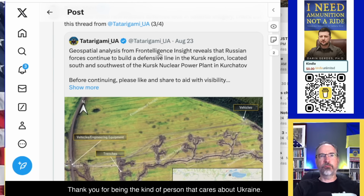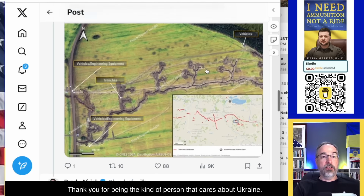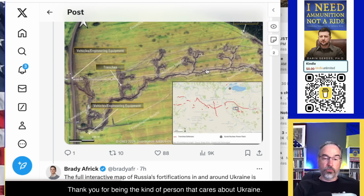Geospatial analysis from Frontelligence Insight reveals that the Russian forces continue to build a defensive line in the Kursk region located south and southwest of the Kursk nuclear power plant. So that's what's going on there. The Ukrainians are forcing that, even though Russia doesn't seem to be doing enough to prevent it. Like they just keep going after Pokrovsk.